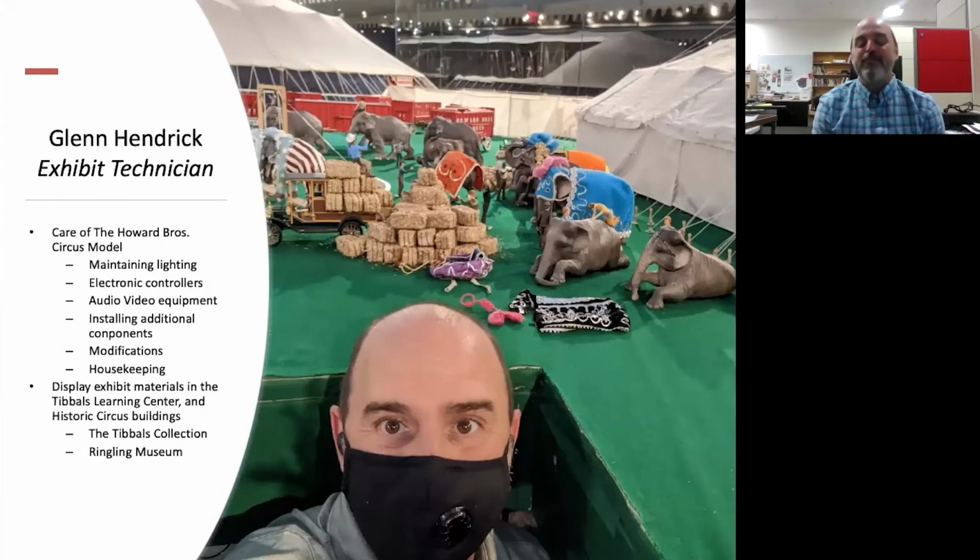I also help with all of the displays in the Historic Circus Museum and Tibbles Learning Center, and putting up the displays of Howard Tibbles' collection, for instance, of his posters, of the advertising materials from the circus, and the Ringling Museum's collection of all of that as well. So I work hand in hand with Jennifer on the actual material inside the museum.